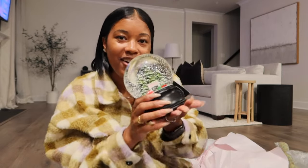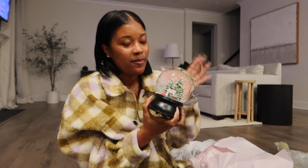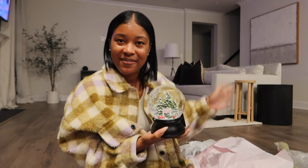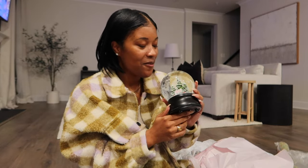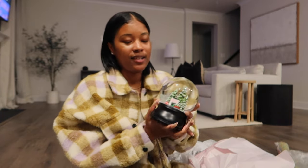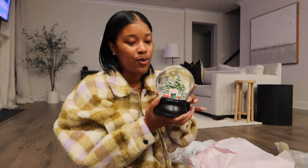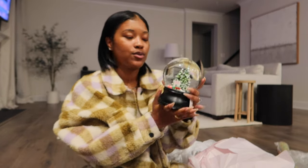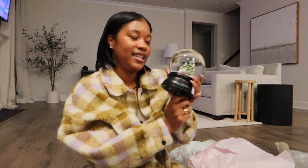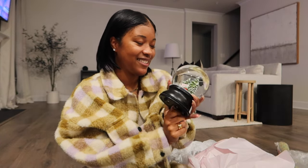I also was able to finally find a snow globe. I'm just obsessed with snow globes. I think they really set off just the Christmas feeling. So I've been searching for a snow globe that was just simple. All the ones I usually see just have a lot going on. I definitely wanted a black bottom to match my decor. Look at the green Christmas tree. I just think it goes very well with my decor. And then this one also plays a Christmas song. I just think it's so sweet. I love this.